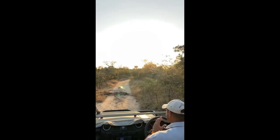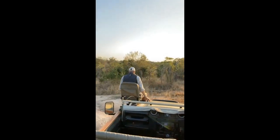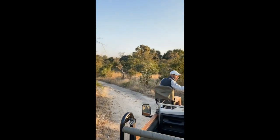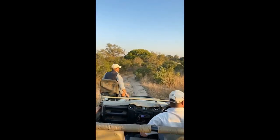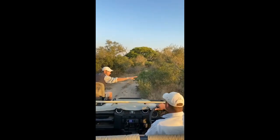Which way are you feeling from this side, Stu? I think it's fine off, yeah. Okay. There were some tracks there, but it didn't seem like a lot, maybe some of the younger bulls, sure. Possibly the herd is still on this side.